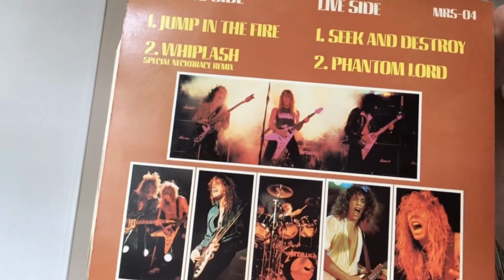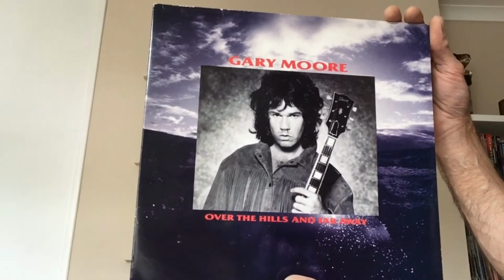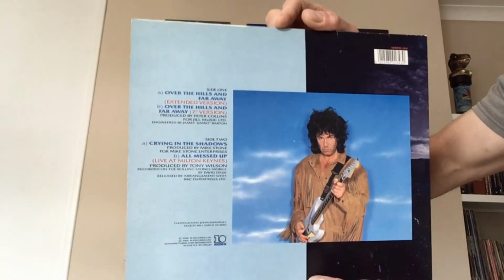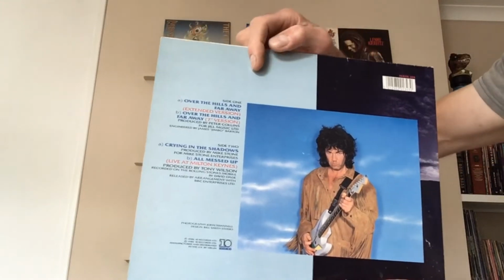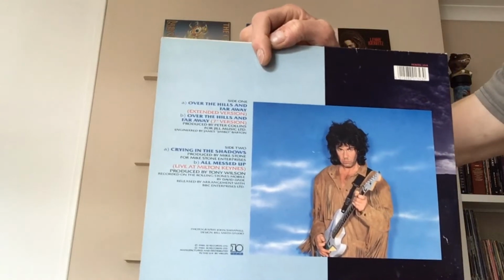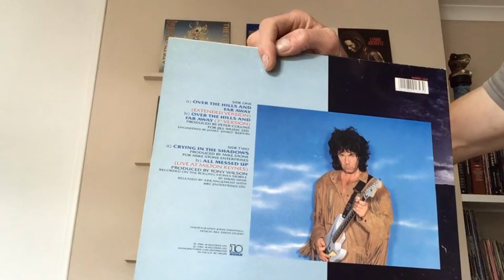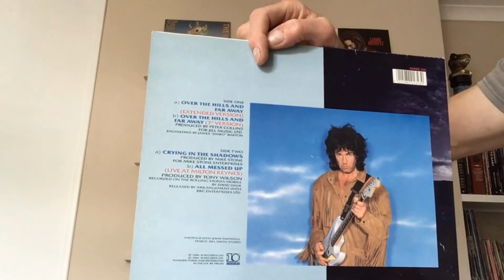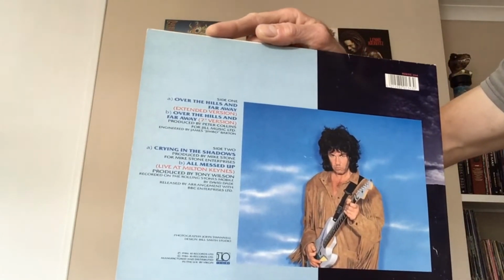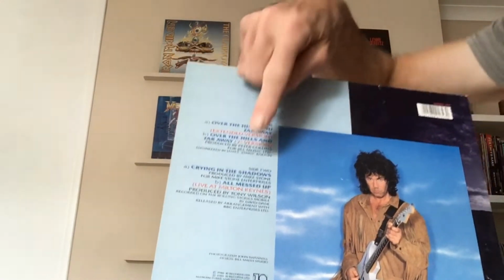Gary Moore, Over the Hills and Far Away, this is from 1986. This is actually one of my favourite pieces of vinyl. It's a really good EP. Gary was known at this time, as I previously mentioned, similarly to other acts, for doing various 12-inch mixes and extended versions on his single releases, and there would often be different guitar solos, different intros, different mixes generally and arrangements. So these were always really good value for money, because you got stuff that you couldn't hear on the standard releases. There's an unreleased track on this.